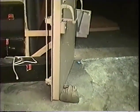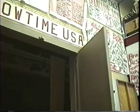And here we are in the stage workshop, a large double door assembly going out into the stage and auditorium. Also on self-closing devices, indicating this door should always be closed and latched, other than when you're physically going through the door. This door is propped open with sandbags.